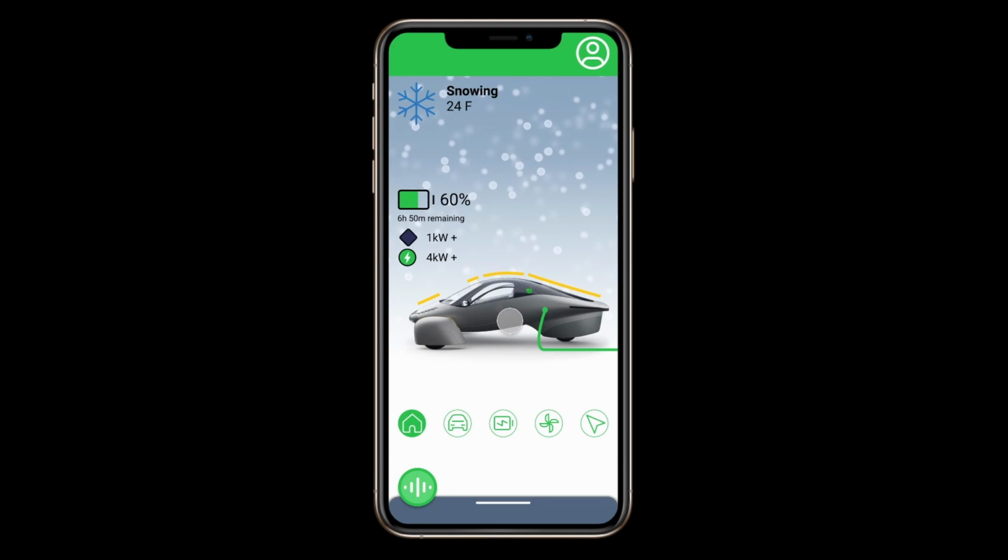Central in the screen will be a 3D model of your particular car. I'm a really big fan of 3D models. Now, of course, since this is a low-fidelity mock-up, I'm just using the images from the Aptera Motors website. But essentially, the model would change position based upon the menu that you're accessing, and you'll get to see that.